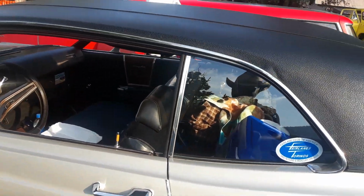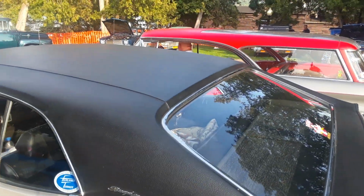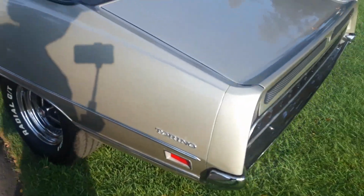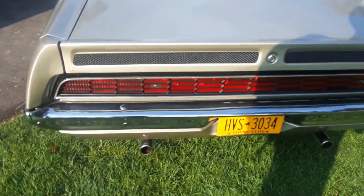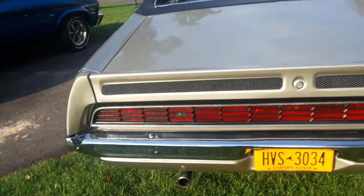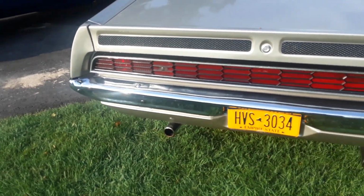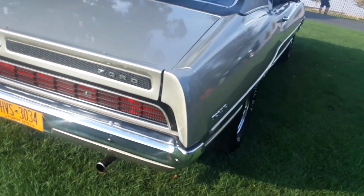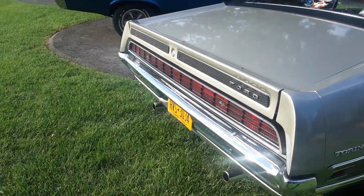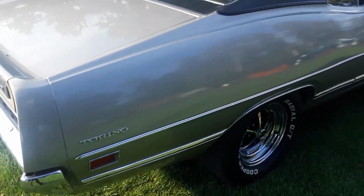God, jeez. I don't know, the guy has the full panel. This is a Torino GT. That's why you get that full panel. Jeez. A bug. I gotta get out of here now. The bugs are killing me. I'm gonna have to.